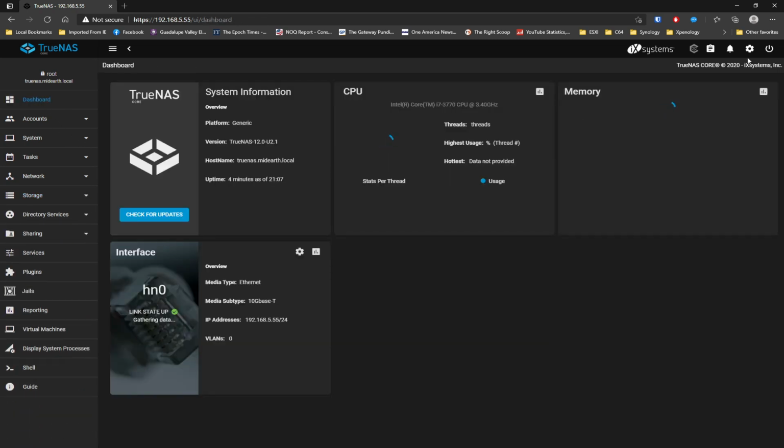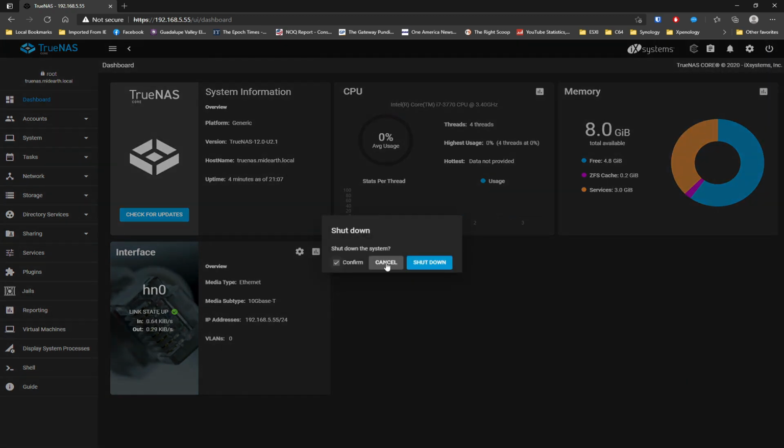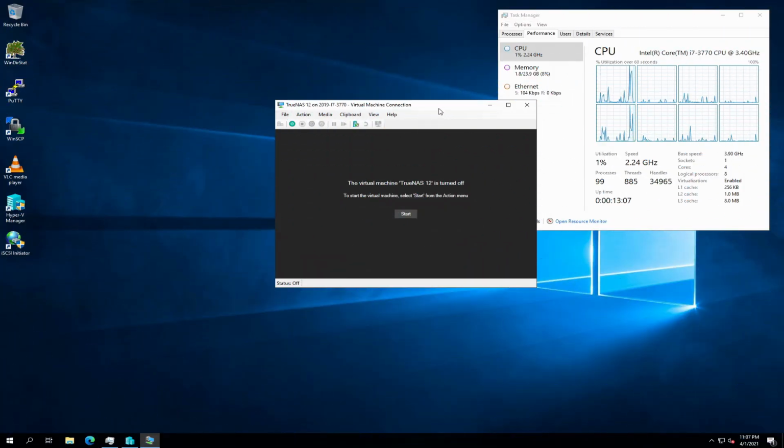So the next thing we're going to do is shut down the virtual machine. Confirm, click on shutdown. So it shut down cleanly. I didn't have to install anything under Hyper-V to get it to shut down. I didn't have to add any drivers or anything. But the next thing I want to do now is connect the hard drives. And this is where it could get a little confusing.